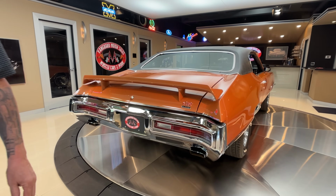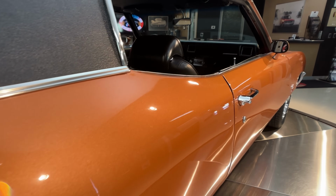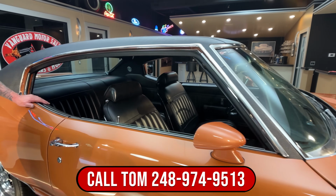As you look down the side of it, you can see the stance on it is looking good. I'll tell you what, these Buicks are really special cars. We always had Buicks as I was a kid.